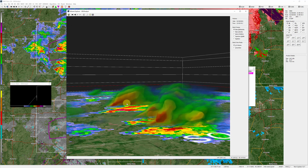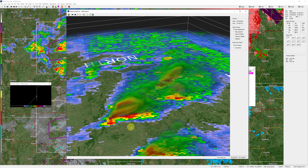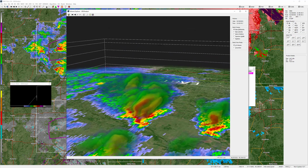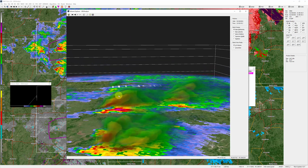One of the interesting things is whenever I look at this, I notice how these columns, when you go outside, they always look like they're going up, but they're actually leaning forward. So that looks like kind of a little bit of a hook right there, doesn't it? You can kind of see the strength right there in the middle. It's very, very interesting.